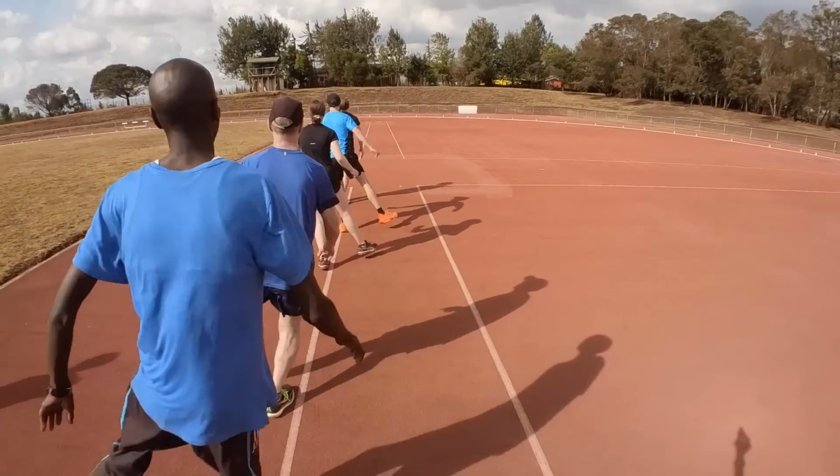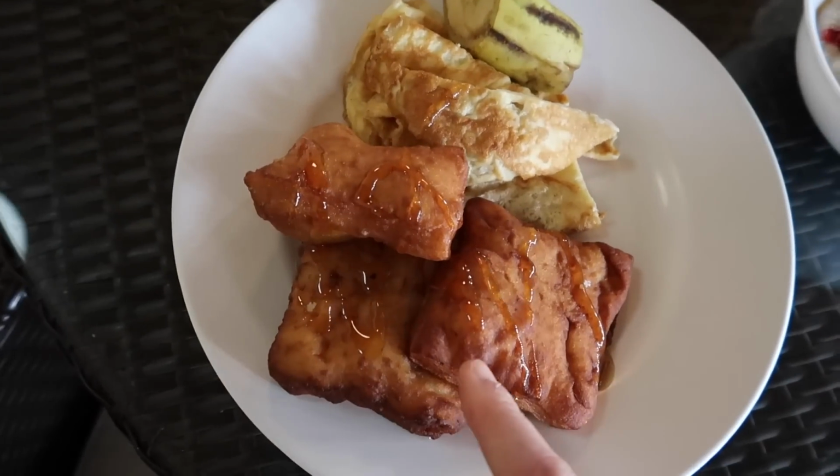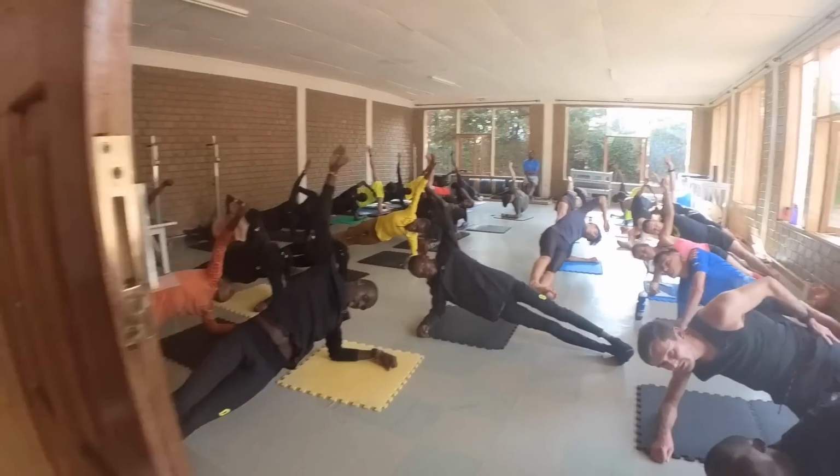Everything here at the high altitude training center is included. So you get access to Lorna's track, which is the track I did drills on in yesterday's video. You get all your meals cooked for you in the kitchen. They cater for every dietary requirement, and you also get access to the gym and all of the core classes here.